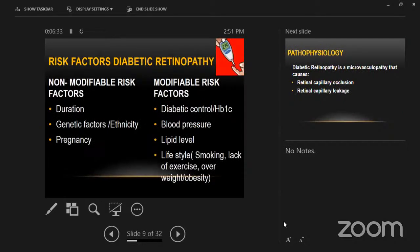One of the factors that are associated with diabetic retinopathy: we have the non-modifiable risk factors, we have the modifiable risk factors. What we are here for is to manage these modifiable risk factors. We can all do this together. Alone is not possible. The non-modifiable ones are duration of diabetes, as we all know, the genetic factors, pregnancy. But the modifiable ones are the diabetic control, the glycemic control. If we put down the HbA1c to less than 7% in our patients, then the risk of getting diabetic retinopathy automatically reduces. Effective control of blood pressure, lipid levels, and lifestyle modification, which is very important.